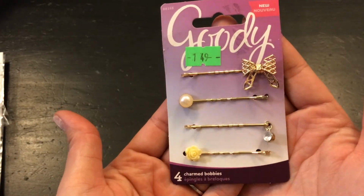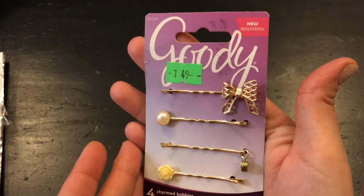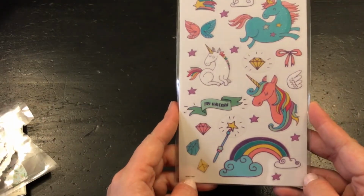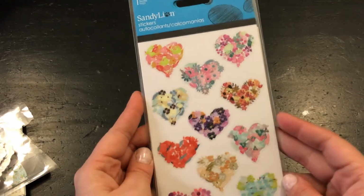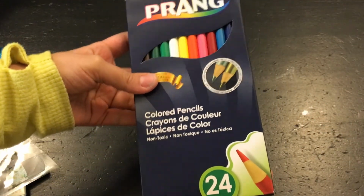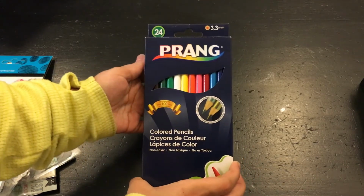Next thing I picked up, I went to the 99-cent store. I got a couple of more items, but not too exciting. So I just got these, $1.49. I figure I'll embellish pocket letters with that. And I also stopped at Five Below. Haven't been there in a while. So I just picked up a handful of things. This cute little unicorn washi tape, unicorn stickers, and the heart-shaped floral stickers. I thought that was super cute for $1 each. And I needed some colored pencils. And these are cool because they come silver and gold. So I picked up those. I don't even know how much this were, you guys.